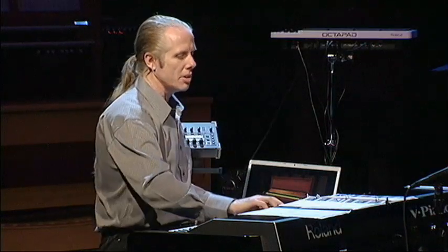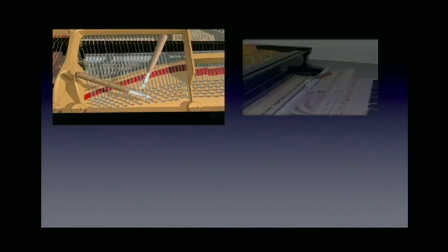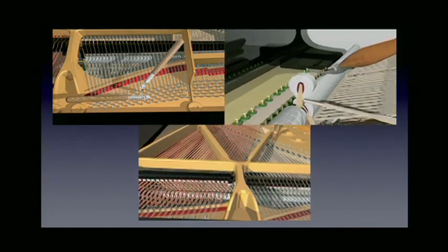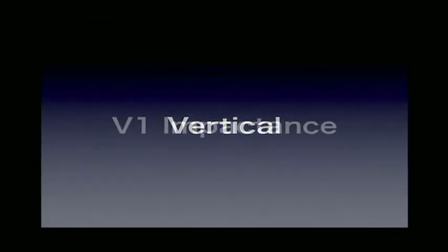So it's a small, thank you. It's a really nice, small, charming character to the piano. And that's the vertical piano. Now remember, I have all of these aspects of tuning, string resonance, and hammer hardness. This is all possible, so you can really detail it to the exact type of vertical piano that you want. Now the next one is what we call V1 Impactance. And this one has an incredible amount of energy in the sound.